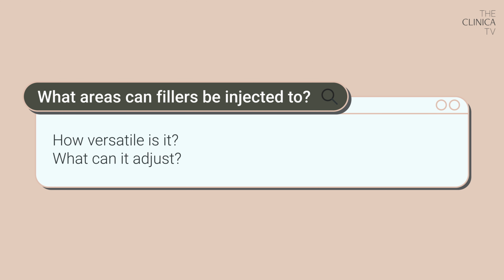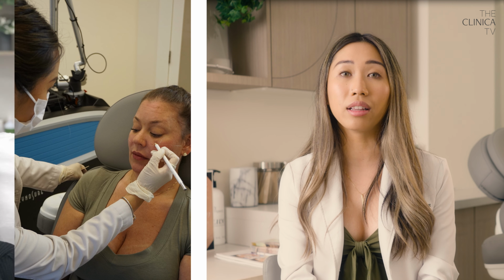So what areas can dermal fillers be injected into? It can be injected into the temples, the under eyes, the cheeks, the nose, jawline, chin, lips, smile lines, as well as the marionettes, the hands, and the neck.